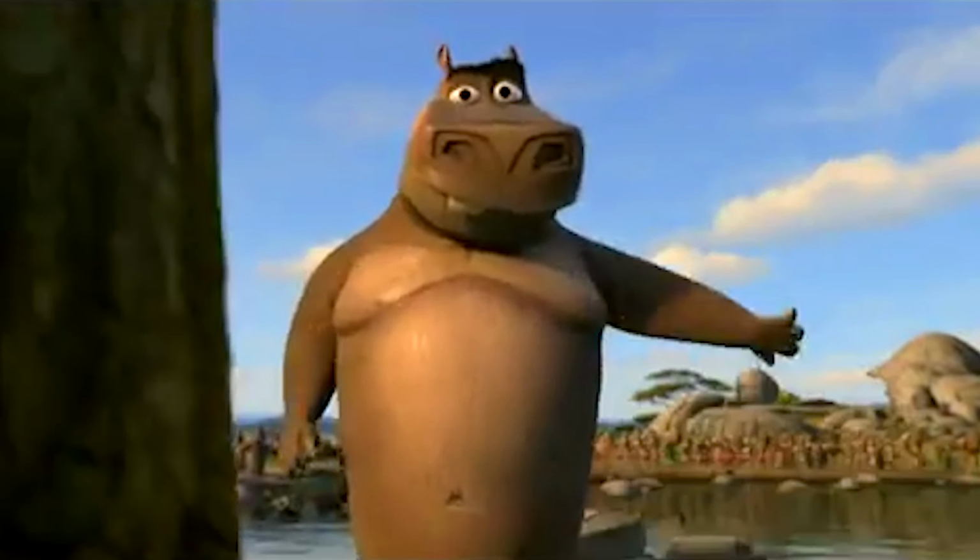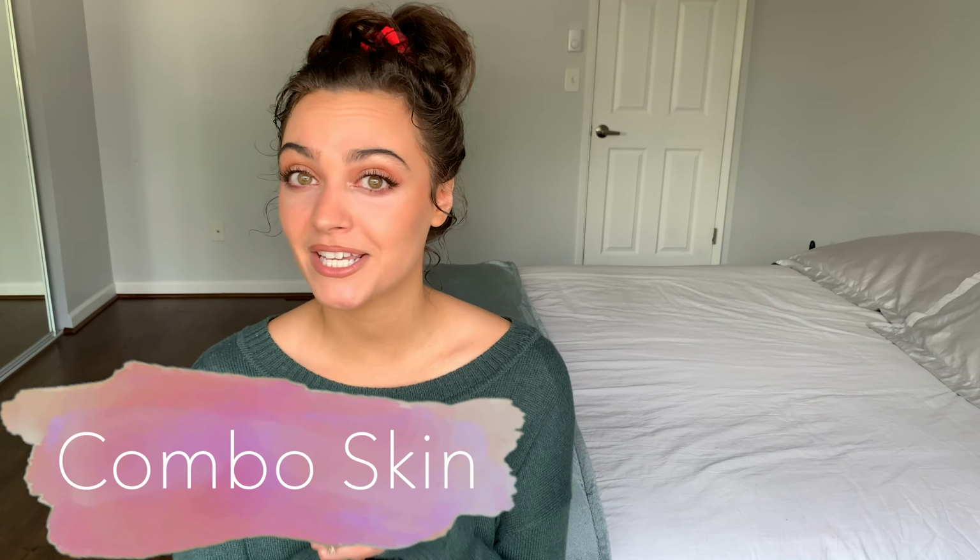At night, you'll probably want to consider something a little bit more occlusive, in other words, thick. I like them chunky. Like products I'll recommend for combination skin. Okay, my combo skin family.